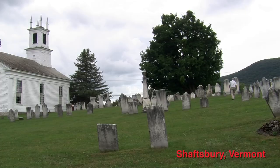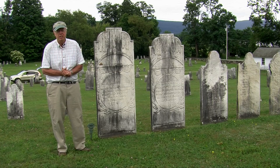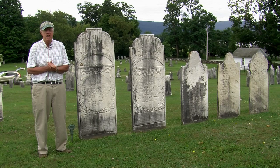Okay, so we will now take a quick trip to Shaftesbury, Vermont, where part of the story, as we mentioned before, took place. We're now in the cemetery in Center Shaftesbury, Vermont. If you remember the story about Shays' Rebellion, Daniel Shays left Massachusetts and came to Vermont. He came to Bennington, and then he came here to Shaftesbury. In Shaftesbury, his group was confronted by Jonas Galusha, who was the sheriff at the time.